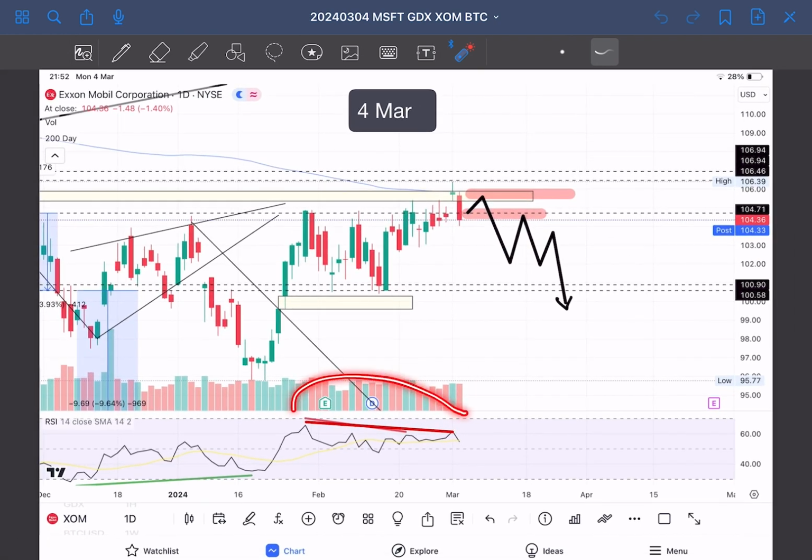I mean, look at all of this bearish divergence, right? They gapped it up and gave it a new short-term high here, but with a lower RSI. So I extended this red line here to highlight that bearishness.